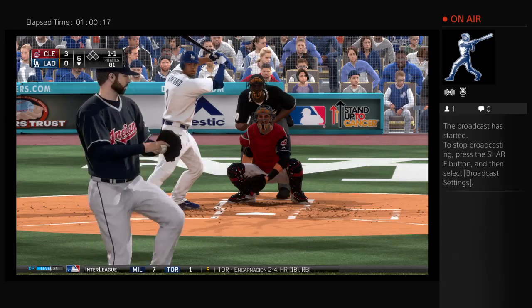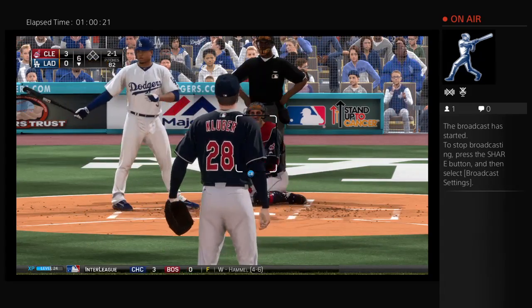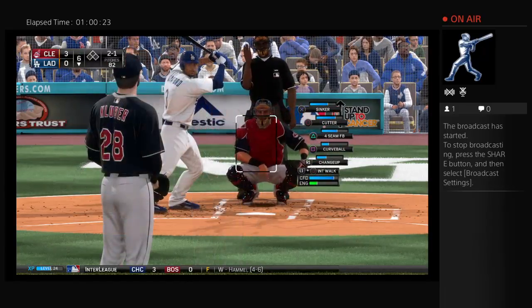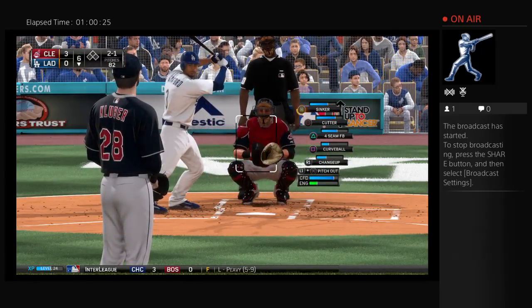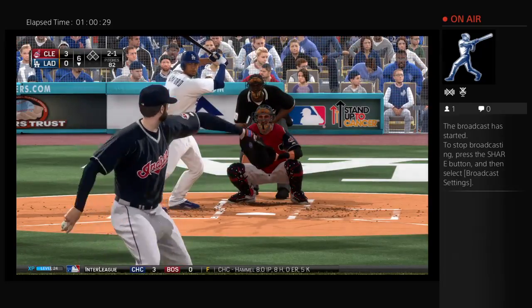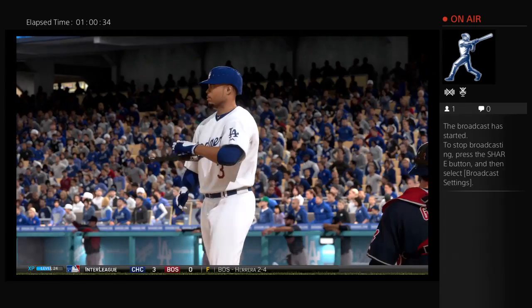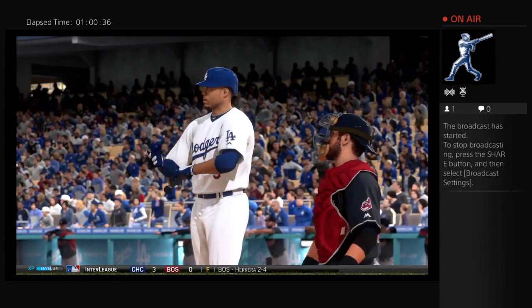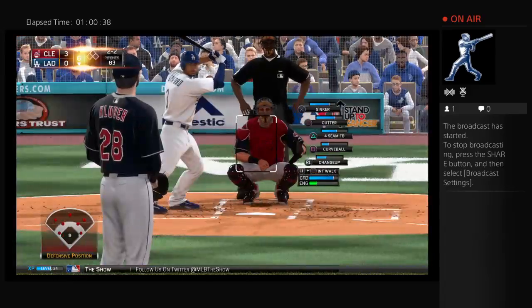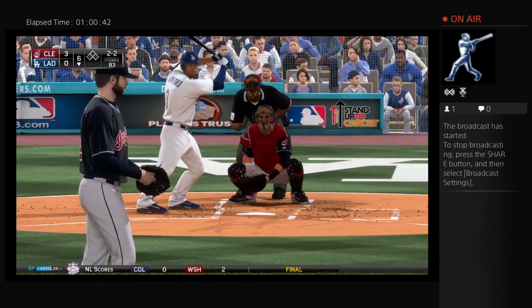1-1 pitch on the way. Down low again, it's 2-1. 2 balls, 1 strike. Swinging, a ball hit on the ground, but this will be a foul ball as that evens things at 2-2. Here's the 2-2 pitch.